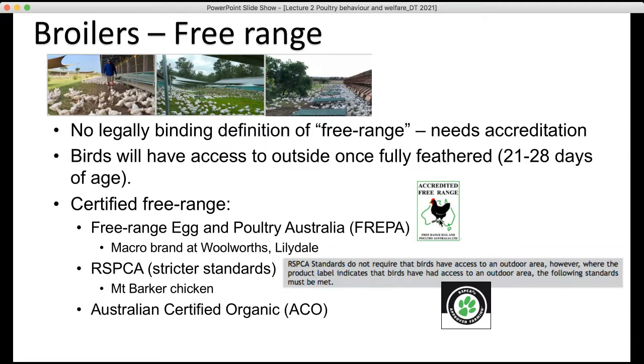So a common one is FREPA, which is Free Range Egg and Poultry Australia. So the macro brand at Woolworths or Lilydale are accredited with this system. And then RSPCA also has a free-range set of standards as well. So when they have these accreditation stickers, it means that they are producing those chickens in line with the standards stipulated by those bodies.